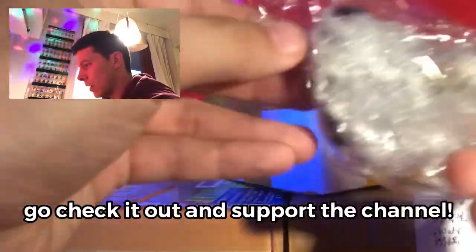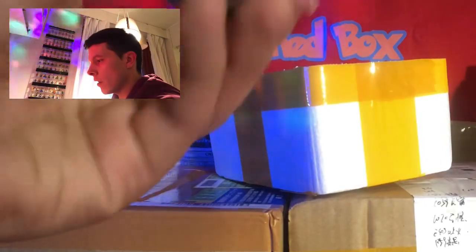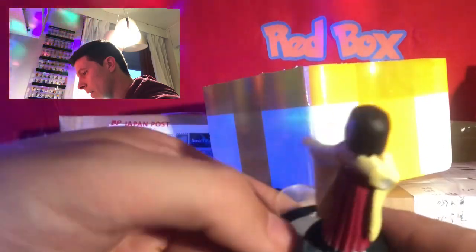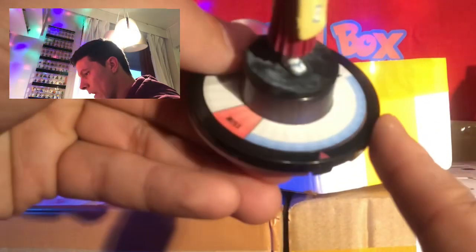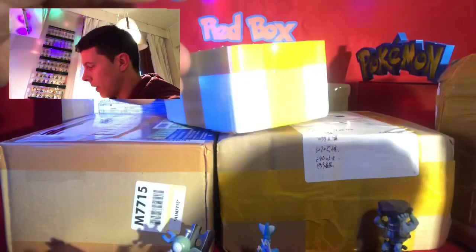But if you saw my intro video, you also saw a few short images of the Next Quest game. And then we have a trainer. We have Erika, the trainer. So there's a few trainer figures that also help you during the game. So for example, if you see this one, it has a big part of the wheel that says success, and a small one that says miss. So if you were to rotate the figure and it would drop here on the miss, that means that your attack would do nothing.